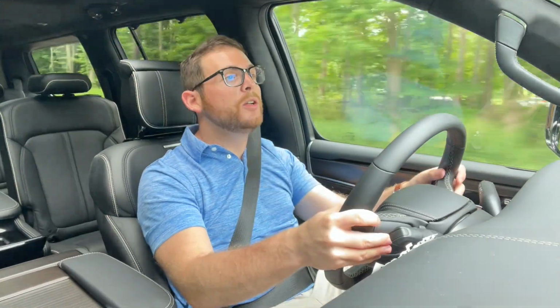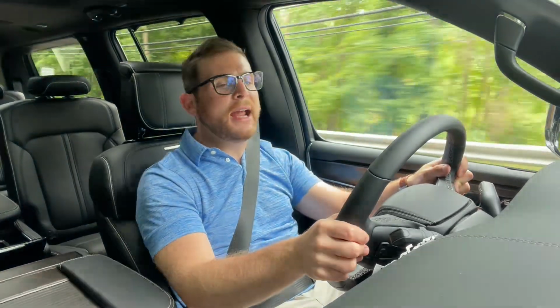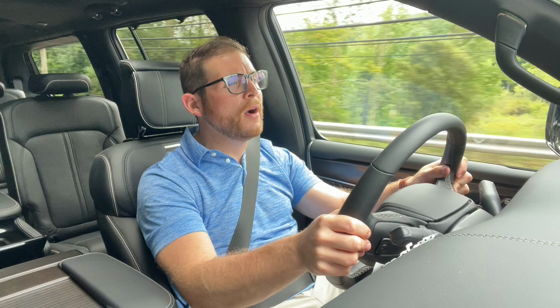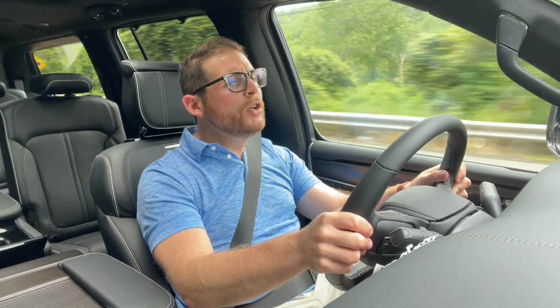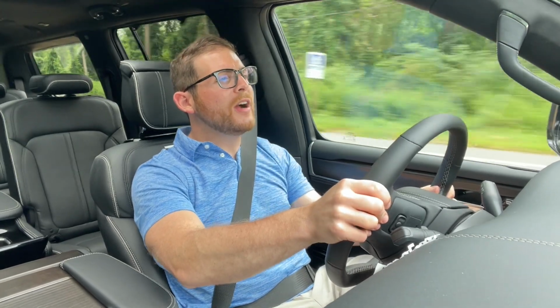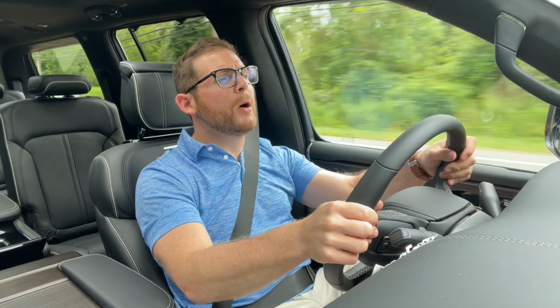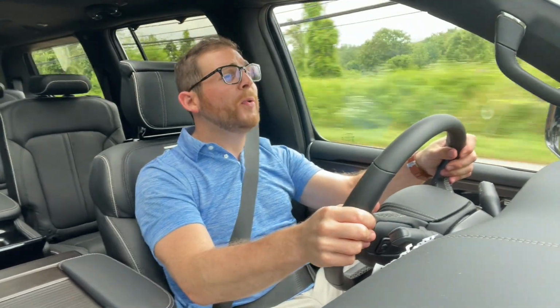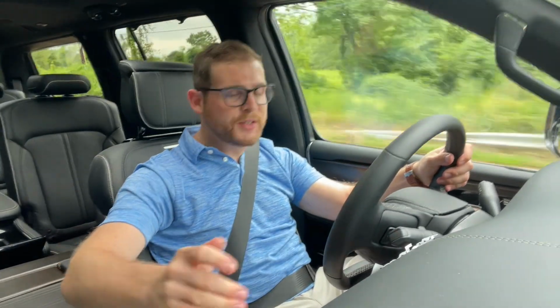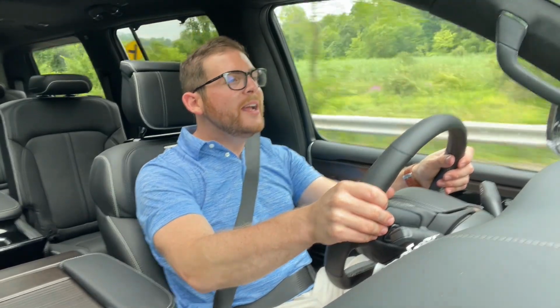And as we mentioned with the regular Wagoneer, it is super comfortable in here. The suspension is fantastic. I love this Quadra-Lift air ride suspension. It is very soft, very supple, good body control, but again, this is a huge vehicle. So we were driving this through New York City earlier, taking some roundabouts on the parkways there, and I didn't want to push this vehicle too hard. It does have a sport mode that you can engage. The Wagoneer had it too. It doesn't do too much.